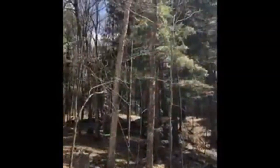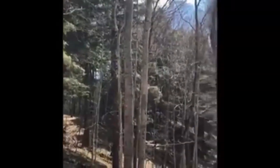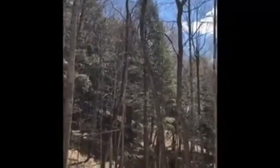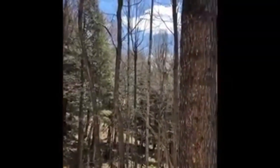So the Van Vliet Hemlock State Natural Area is considered a hemlock hardwood forest. What that means is that it's dominated by, of course, hemlock trees, but the hardwoods that you'll find here are sugar maple, yellow birch, and some basswood as well. Those are kind of the dominant features here in trees.